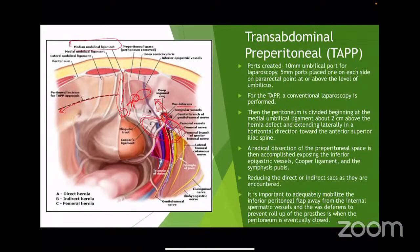And you are putting mesh over here, and now you are closing this peritoneal flap. Like if I can make you understand, if this is the canal, this is the mesh, this is the peritoneal flap, you are closing with this, and you have not exposed this peritoneum adequately, what will happen? It will roll up. So the mesh will move. It won't remain on the proper side.